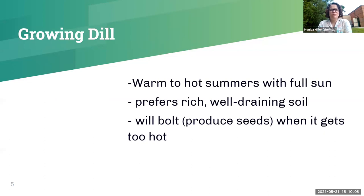Growing dill. So dill does prefer warmer conditions. It can grow in warm to hot summers. They do prefer as much sun as possible, so full sun would be ideal. I would not say even partial shade; it's going to need at least 8 hours of sun every day if you want it to really flourish. It prefers rich, well-draining soil, which who doesn't? But dill especially enjoys it.